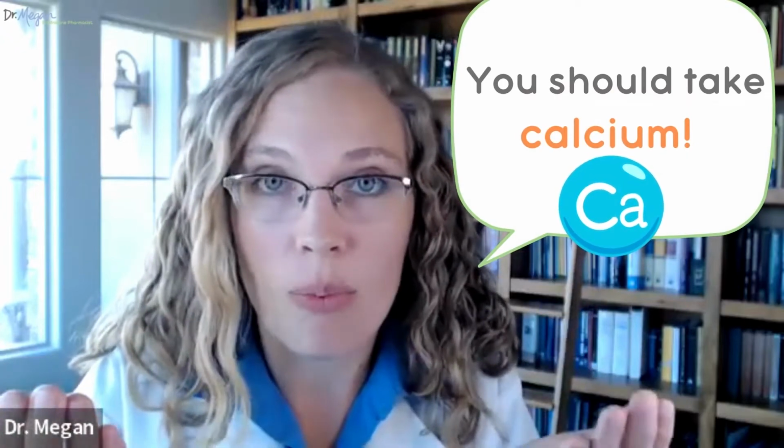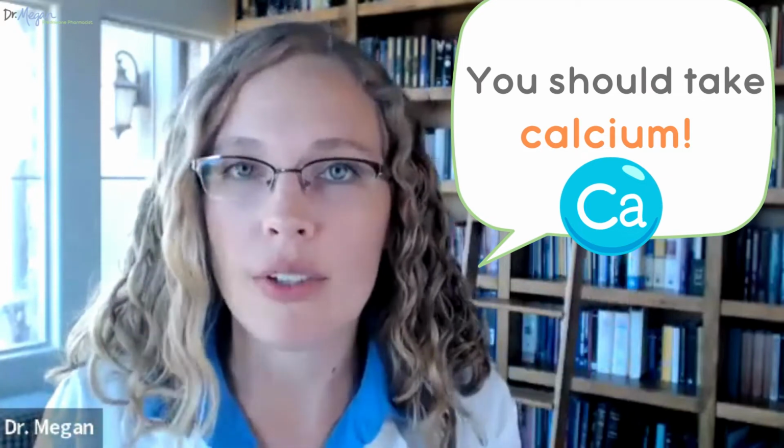So if you have to take prednisone, then you should be taking calcium as well to help boost your bones, to counteract the glucocorticoid-induced osteoporosis, which is a permanent, irreversible side effect. The bone loss from prednisone is irreversible. And so the doctors who prescribe prednisone the most say you should be taking calcium.